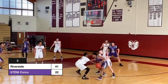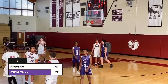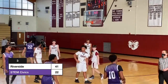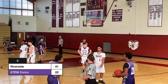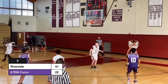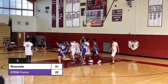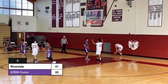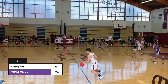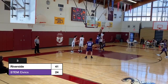But Riverside still not letting up on the pressure. And they force the ball to be kicked out of, thrown out of bounds. So it's still STEM Civics basketball. A minute and 12 seconds left in the third quarter. William misses the shot, but it's picked up very quickly and put in for two. 41-24 Riverside. And they go on the break.